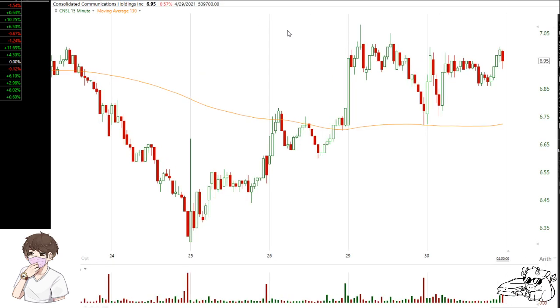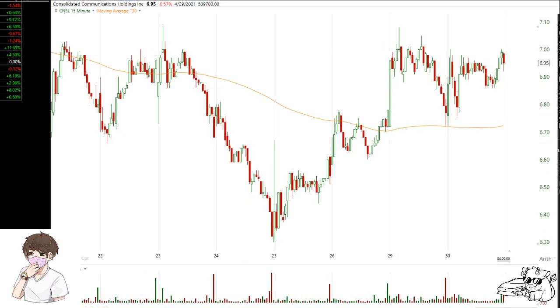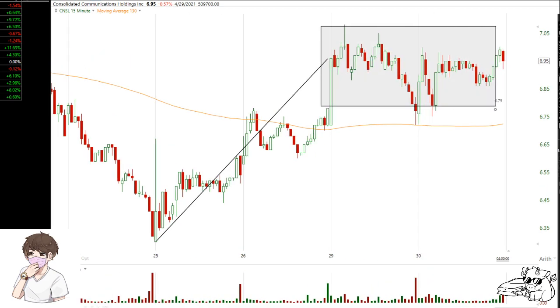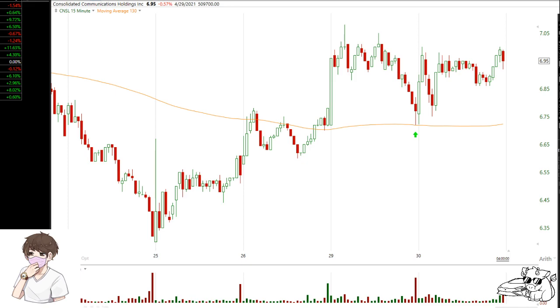And then if we drill down to the 15-minute chart, we can see that after moving up on the 25th, the consolidation right here has been pretty nice. It's good consolidation, bouncing right off the 5-day moving average, and then bouncing off the 5-day moving average again, and then making higher lows as we go up.